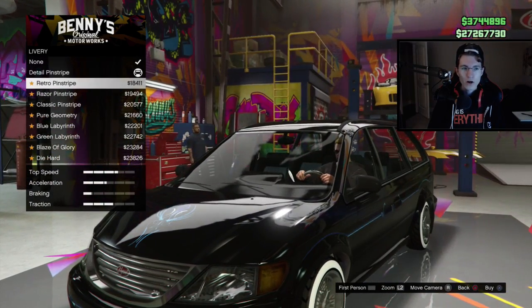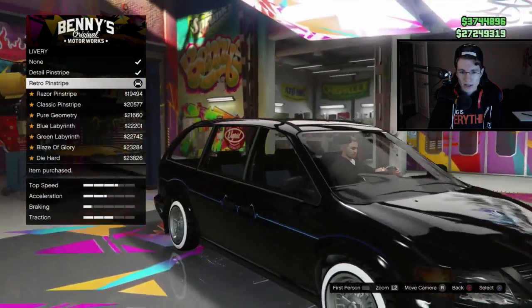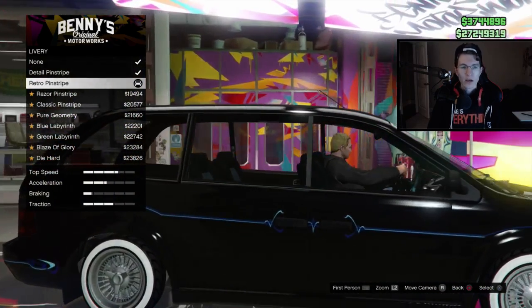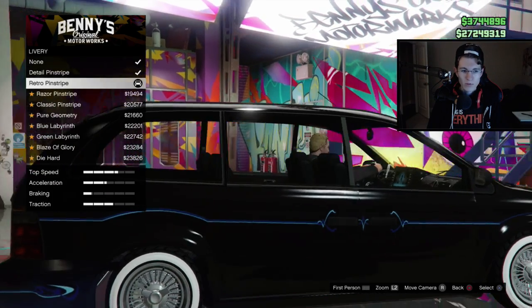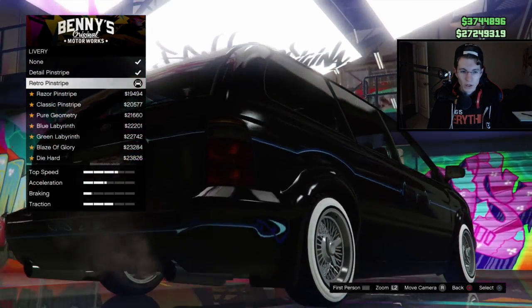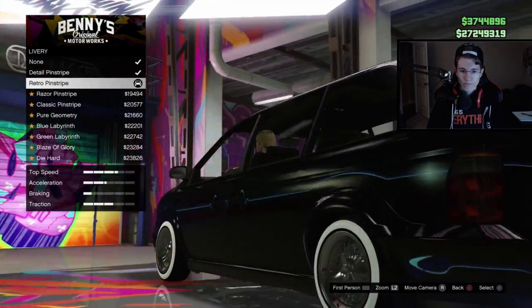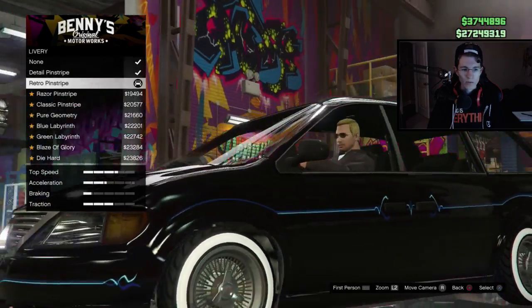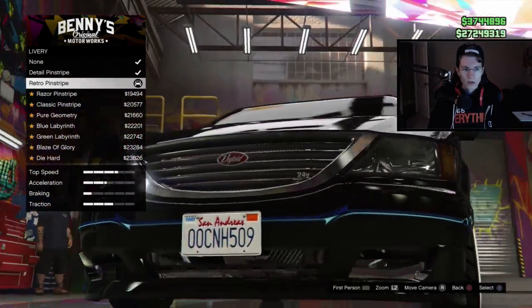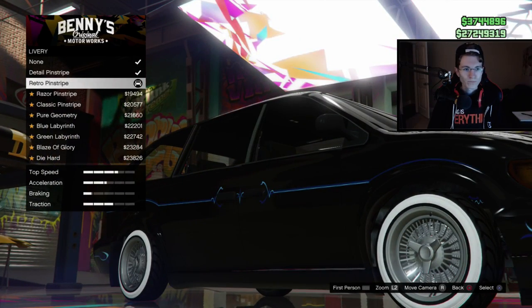You've got the retro pinstripe, which again, very similar. I'm trying to show you guys this as best as I can. So again, the retro pinstripe and the detailed pinstripe are very similar to me. Retro pinstripe obviously gives you a little bit more detail as it extends on the rear bumper. Also kind of goes along the curvatures of the cars a little bit more too. So again, that's retro pinstripe. Pretty simple design if that's what you're going for.